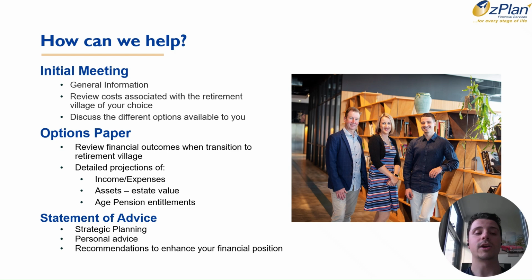From there, we can also provide what's called a statement of advice, and this covers strategic planning or personal advice, where we're recommending strategies that can potentially further enhance your financial position and reduce any implications as a result of your transition to a retirement village.